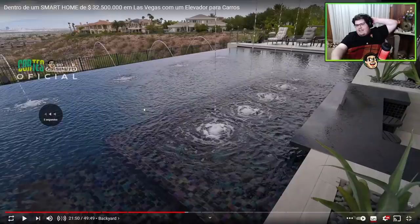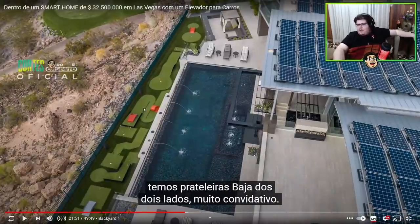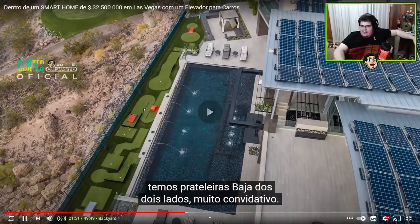Quem tá preocupado aí, ó? Vocês estão preocupados com a conta de luz? Olha a conta de luz aí, ó. Tá de brincadeira, moleque. Olha a quantidade de placa solar.